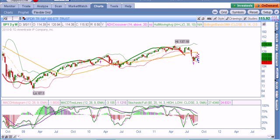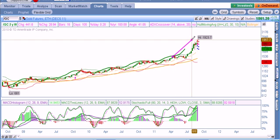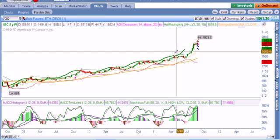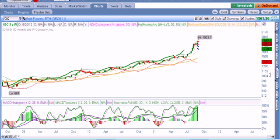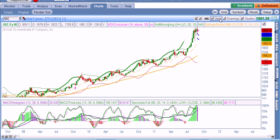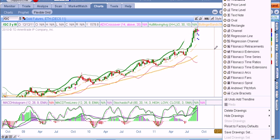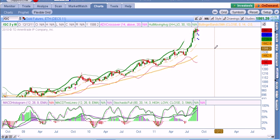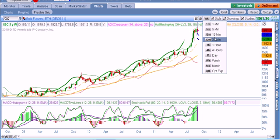Now I'm going to go on to gold, okay, and you can clearly see that after that quick little correction, every time it corrects, they come right in and buy it. Now, it may be down a little tonight, but anything that they sell off, I'll come back and probably go long some more.